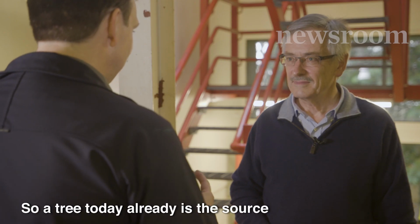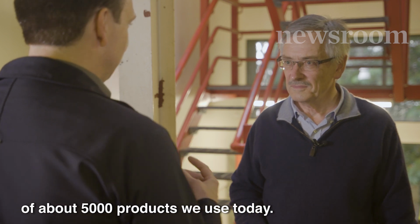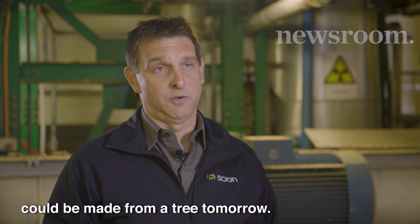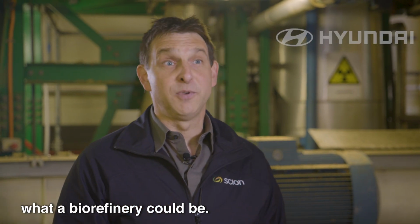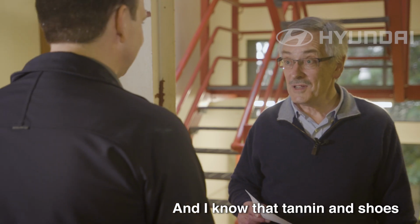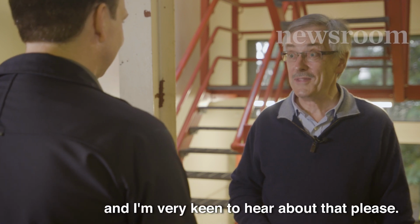So a tree today already is the source of about 5,000 products we use today. So just keep that in mind. And then another to keep in mind, anything you do today or anything you use today made from fossil fuels could be made from a tree tomorrow. So I think that describes what a biorefinery could be, what a big purpose it could have. And I know that tannin and shoes figure in this, and I'm very keen to hear about that, please.